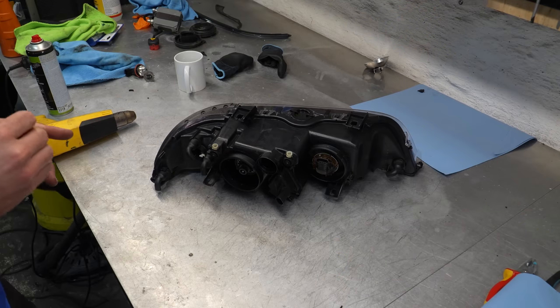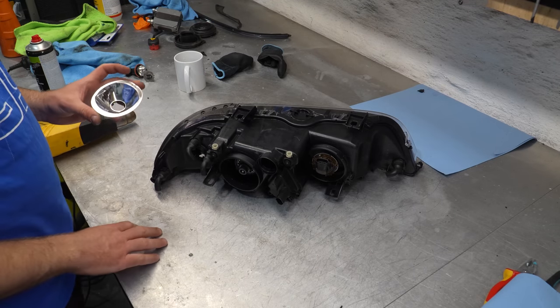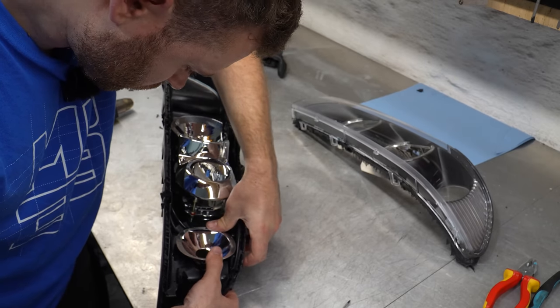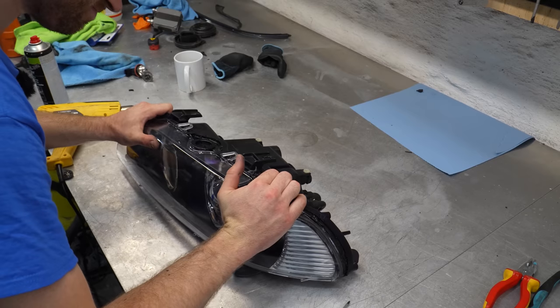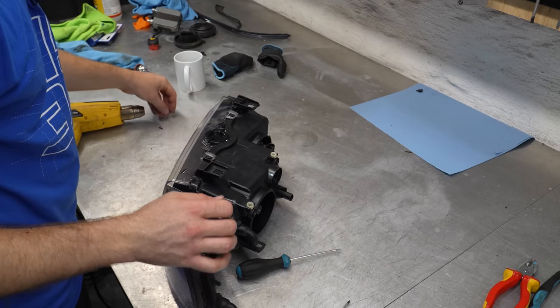I just remembered I forgot something. I forgot to put the reflecting surface for the blinker. Don't forget this. Okay. That clipped all around. Now we can do the two screws.